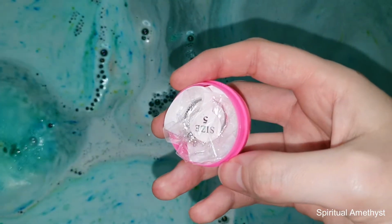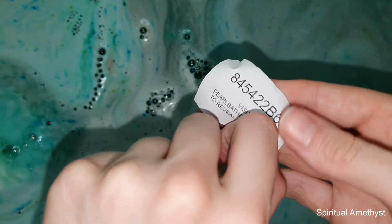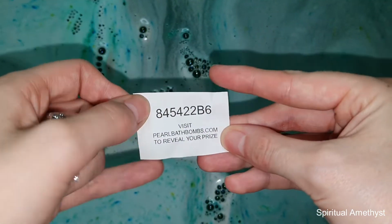Hopefully I don't drop the ring into the water. So there's our code. I'll pop that into the website in a moment.